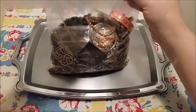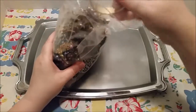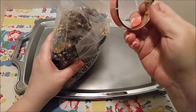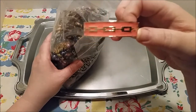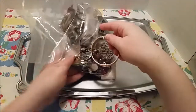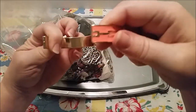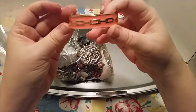All right, let's get some of this out. Hopefully we got some signed pieces. I see a clamp bracelet that I like right away. It's a really pretty peach color, almost. It's not pink. It's not marked, but really good shape, gold tone.